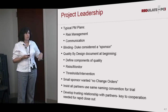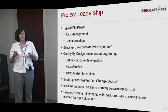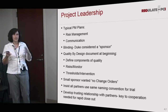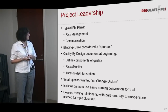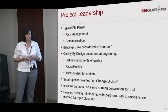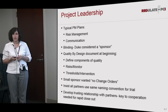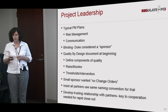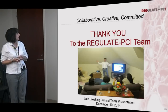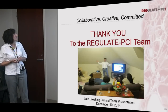We had a bunch of partners, as you saw. Everybody called the trial something different. Some called it Reg 1, some called it Regatta, some called it Regulate. And so you could never figure out, when you're in the system, how you actually got information. And so I think we spent a lot of time working on developing a trusting relationship with all of our different partners, and I think that was instrumental in getting us to close out the trial as quickly as we did at the end.